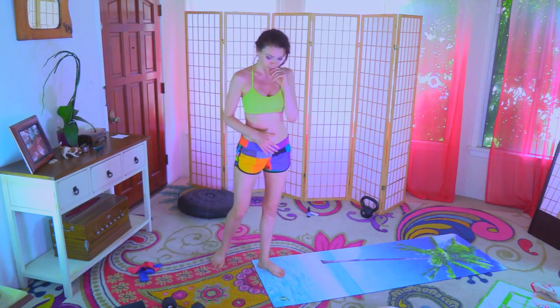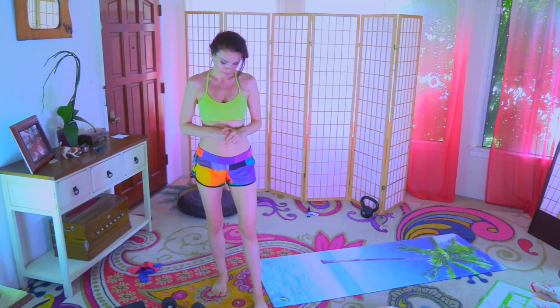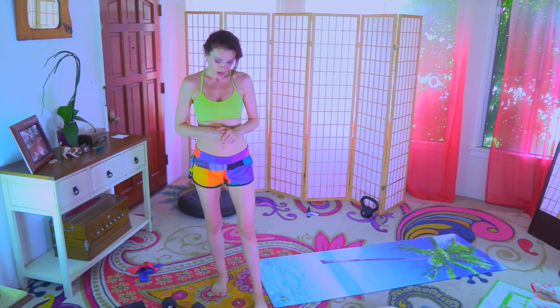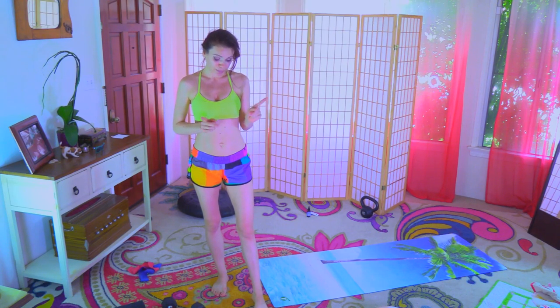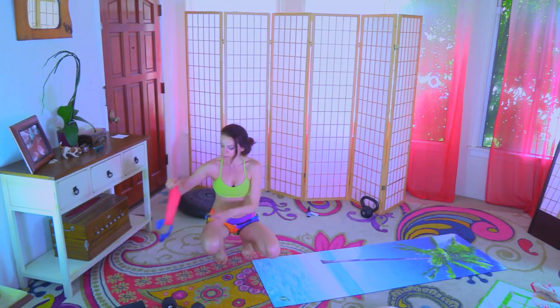And let's get started, starting with squat jumps. I forgot. After bridge, there is bands exercise. I knew I'm forgetting something. I'm using the red band.